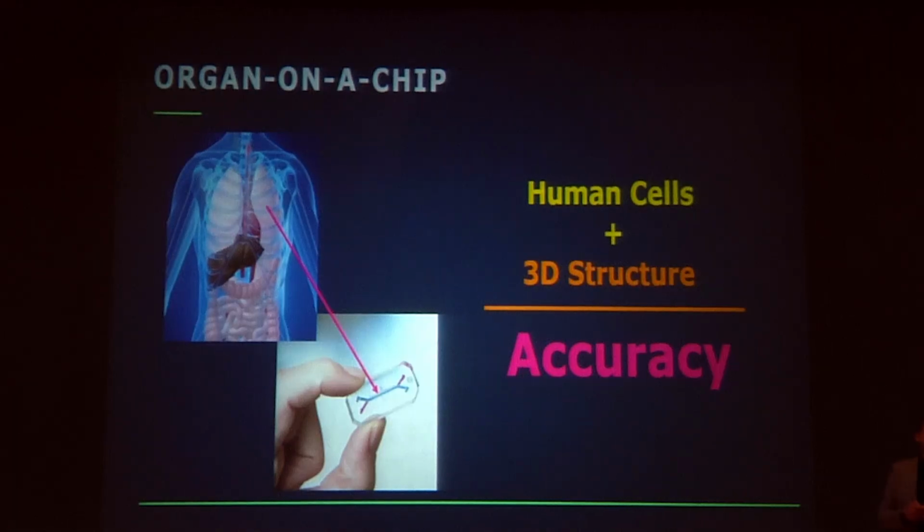We do, as patients. Now, there's a need for a new technology to propel drug development into the 21st century. And the answer is organ-on-a-chip devices. Organ-on-a-chip devices take the human cells from an organ and grow them on a microchip, a little bit bigger than your thumbnail. And that allows us to have a tiny version of the organ.